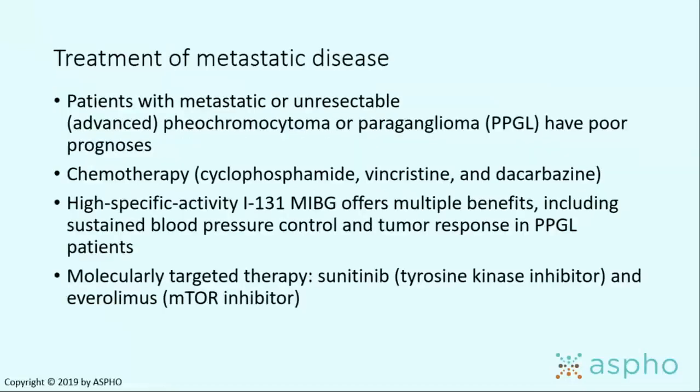In patients with metastatic disease, the prognosis is actually quite poor, and chemotherapy has been used, cyclophosphamide, vincristine, and dacarbazine. More recently, there have been studies that have shown some activity of using I-131 MIBG for treatment of metastatic disease. And then, interestingly, understanding the molecular features has allowed the implementation of molecularly targeted agents, in particular sunitinib and mTOR inhibitors for the treatment of metastatic disease.